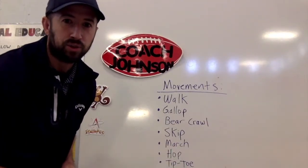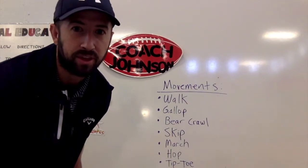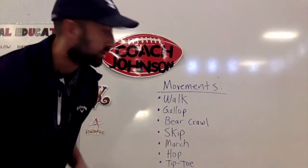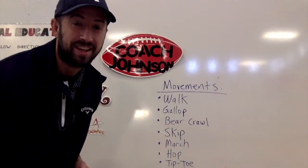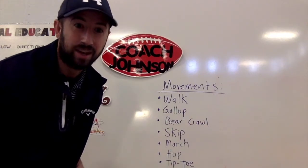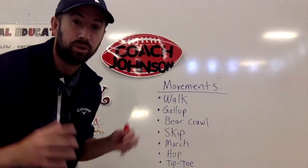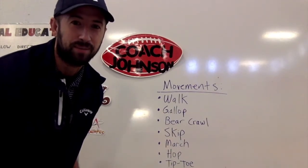All right, so here are the movements we are going to practice today. And some of them are new. So I am going to go through each one of these really quick, name them. That means I'm going to say them. And then I'm going to show you how to practice them. Then we're going to put it all together in a cool song called the exercise game.